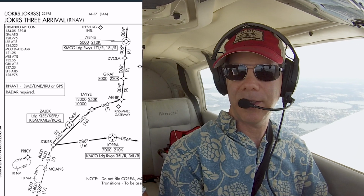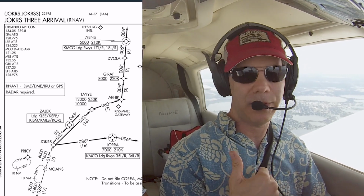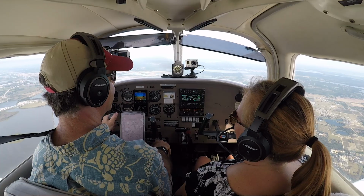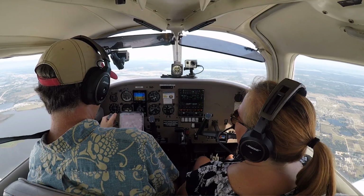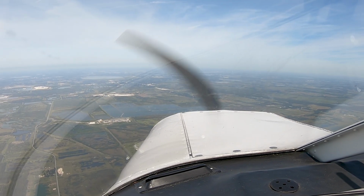See how organized it is? If you follow these plates that are published, they know what you're going to do, you know what they're doing, and then they guide you in. And if we were socked in with clouds, you wouldn't get freaked out that you can't see the airport or where the other traffic is. For a moment, to set that up the way I needed to, it was like, okay, I trained for this, just do it. It came together nicely, so I'm happy with that.